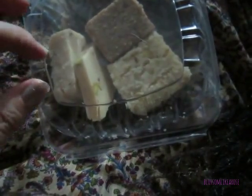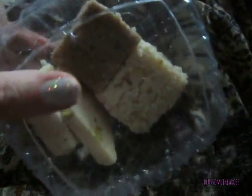You'll hear the crinkling of the package. And you get to taste some. It's just plastic. It's just plastic.